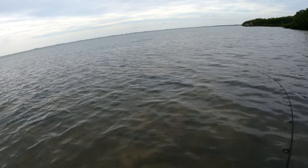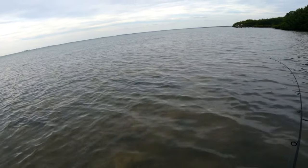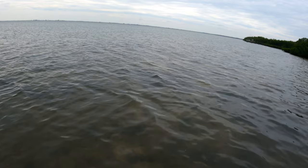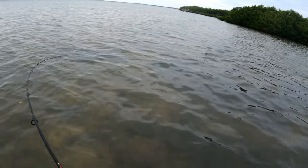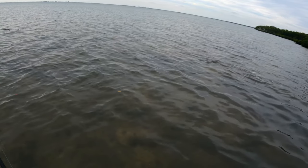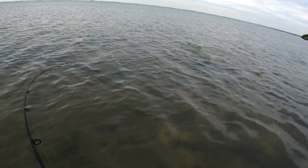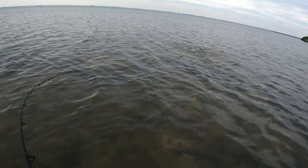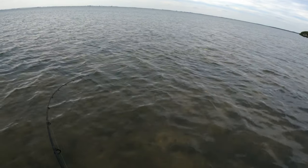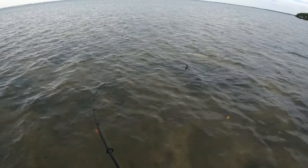Yeah, he's not done. He is not done. You can see his tail flopping out of the water. Finally making up some ground. Oh yeah, that's a nice snook. Oh yeah, that's a huge snook. Oh my God. Look at this thing. Absolute monster. Oh man, you can see his belly side, got him flipped up. Oh yeah, I'm gonna go just walk over and try to grab him. Make up line that way.